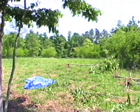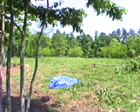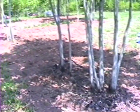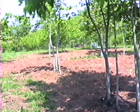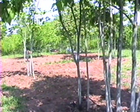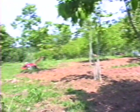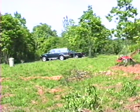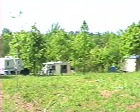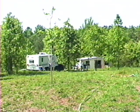This will be where we're going to put our drive right through here, and we're working on this area right here. We're going to be putting in flowers and bushes and whatnot, and mulching it down. Be a center part to the drive, circular drive. And then we got the near shed, and then we got the far shed and our trailer.